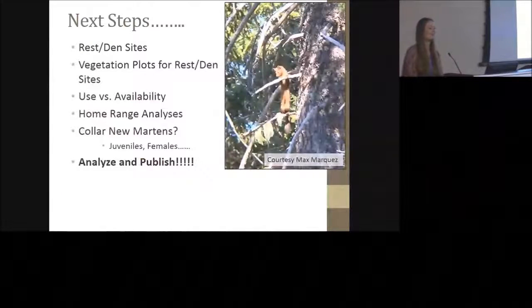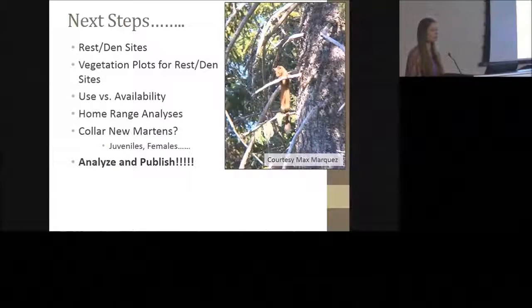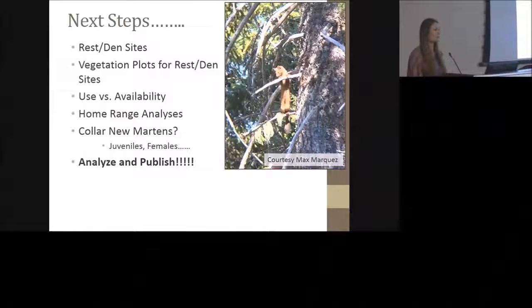All right, so next steps. Obviously, I think there's a lot of data that we can continue to collect, so I think we should. I think we have a great opportunity to figure out what Marten are doing on this managed landscape and how that might translate to other managed lands. More importantly, to echo things Emily said in her opening statements, we need to analyze the data we already have and publish it. We've analyzed very little of this data and published none of it since 2012, so we need to get on the ball there. But definitely continue to collect information.